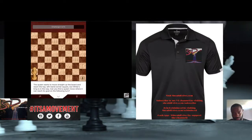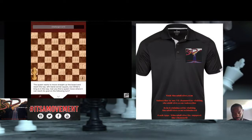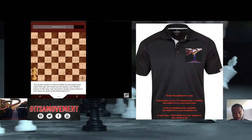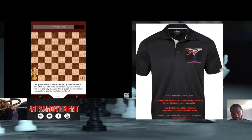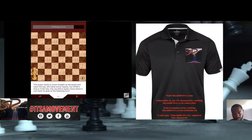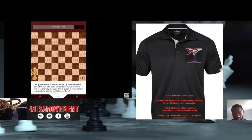Top left hand corner. See, the top left hand corner is A8. The queen wants to move straight up the board and reach the top left hand corner of the square, but the white king is in the way. Can you find the queen move where it can reach its goal on the following turn?